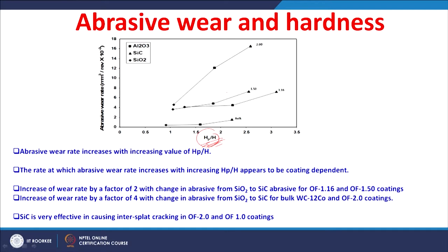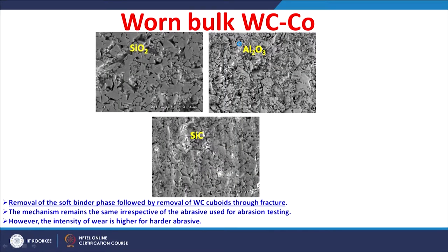So, you can see the increase of the wear rate is almost a factor of two with the change in abrasive from silicon oxide to silicon carbide abrasive for those coatings obtained with a 1.16 and 1.50 oxygen to fuel ratio, but the coating obtained using a higher oxygen to fuel ratio of 2.0 gave an increased wear rate of almost a factor of 4 with change in abrasive from silicon oxide to silicon carbide. So, we can say that silicon carbide is very much effective in causing the cracking and then more abrasive wear. And this is particularly observed in the coatings obtained with 2.0 and 1.5 oxygen to fuel ratio.